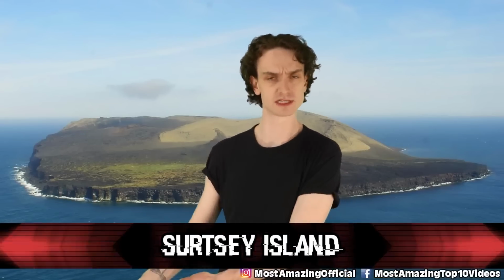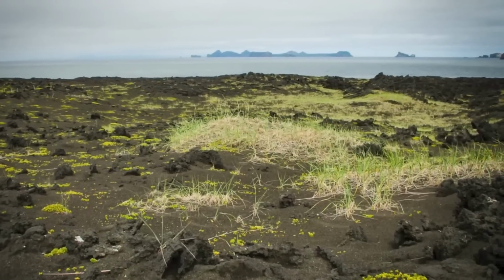Number 5, Surtsey Island. Some islands are forbidden, like Heard Island. They're home to animals and wildlife that the government refuses to let humans be part of, which is sketchy in its own way. A lot of Jurassic Park vibes over there. But when it comes to Surtsey Island, near Iceland, again, always Iceland, hiding secret government projects, well, Surtsey Island is a brand new island. We love it.